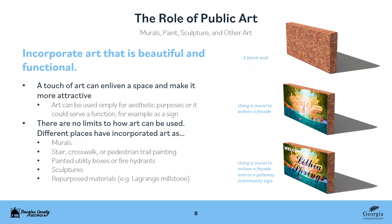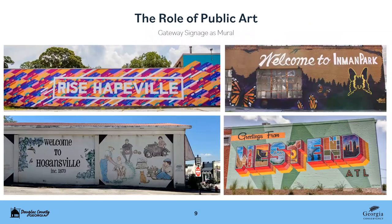or having the artwork be something unique to the community, displaying something unique to the community, either about its history or its people or anything that might be meaningful. These four murals are examples that pull off the third level pretty well.